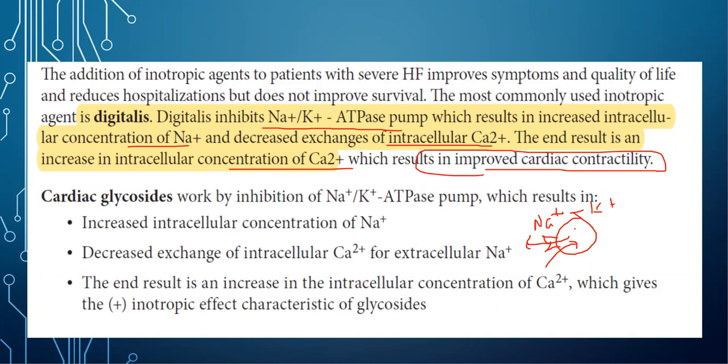That's not my point. My point is that digoxin competes with potassium to attach to this receptor to go into the cell. So the problem happens if a patient has hyperkalemia. If there is more and more potassium in your body, then who is stronger, potassium or digoxin? Potassium is stronger. So potassium will go inside the cell a lot.